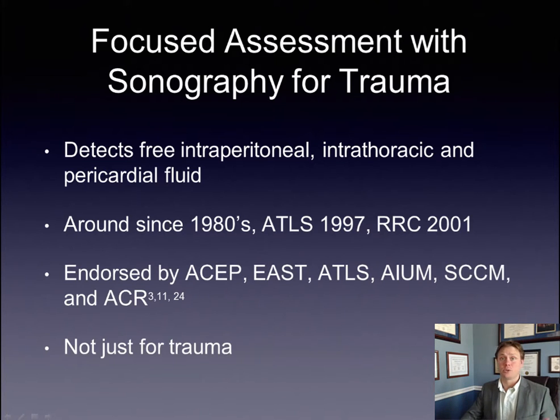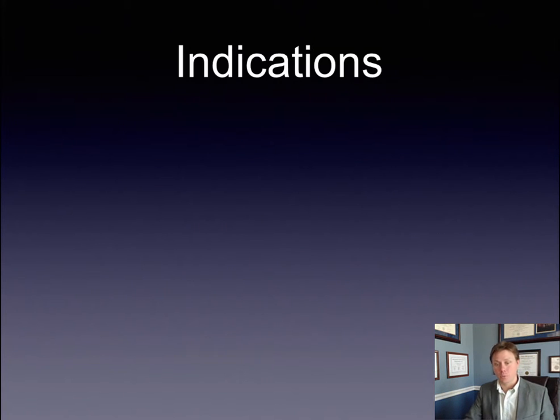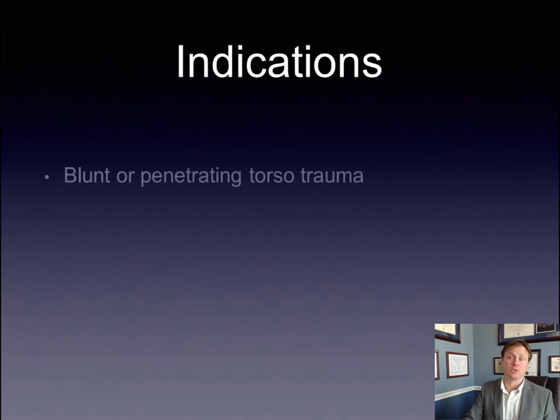Okay, so you might be asking yourself, hey, I'm not a trauma surgeon, I'm not an emergency medicine physician, why do I need to care about the FAST examination? Well, yes, it's true that it was originally developed for the evaluation of patients with blunt or penetrating torso trauma.